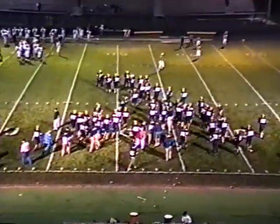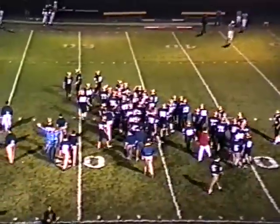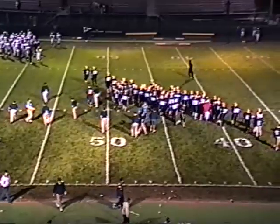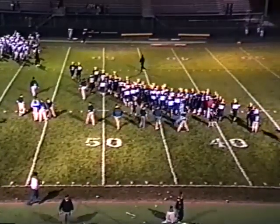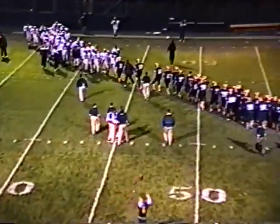Jason Sharp saw a little action tonight. He's coming off the field. Mike Eisenhower. I think we got about everybody. Cody Warren. Congratulations all the way around. So our final score, 35-0.